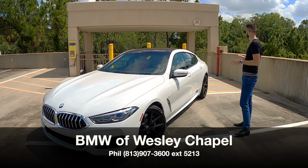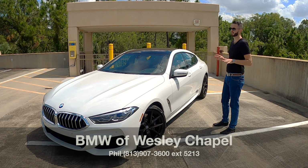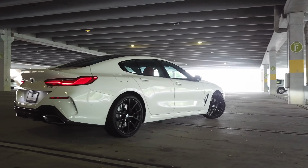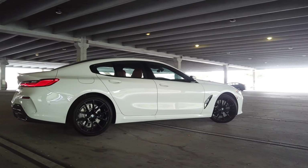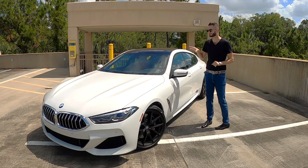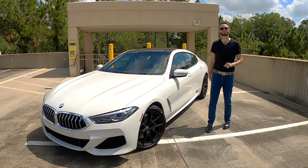Phil and Tomas has given us the 2022 BMW 8 Series 840i in the Alpina white, the fastback styling for a sedan, given the coupe dynamics, but a practical four-door BMW, giving more interior space for adults, more cargo space.